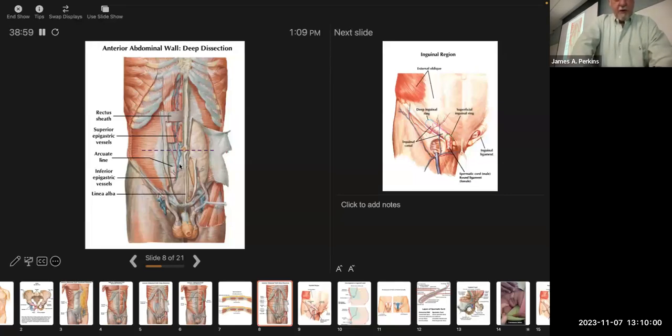There's also a set of inferior epigastric vessels, and these are branches off of some of the iliac arteries down here in the pelvis. So there's an inferior epigastric artery that's bringing blood up from the iliac arteries, and that blood would be flowing superiorly through the inferior epigastric artery, and then there's an inferior epigastric vein right alongside of it.